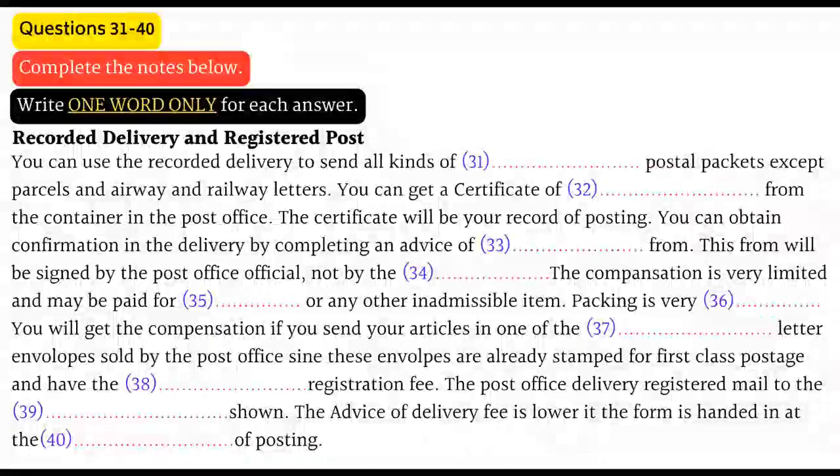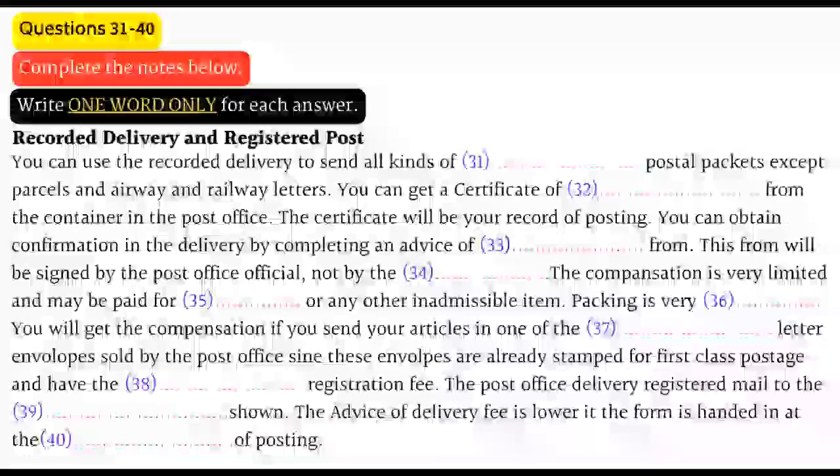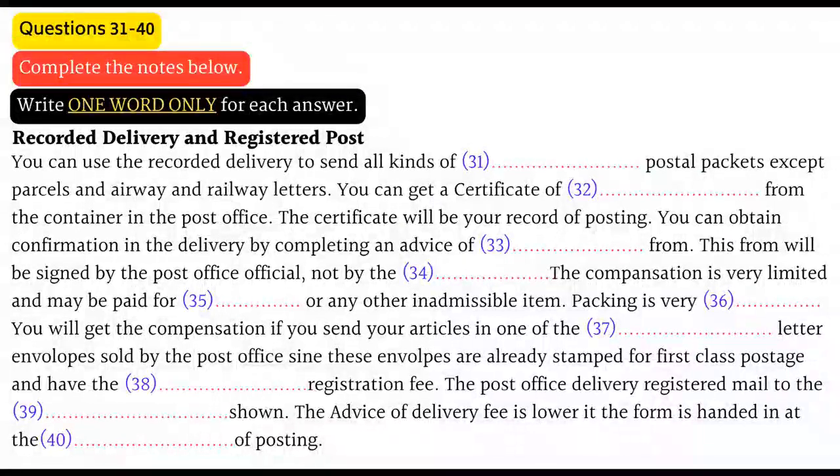Well, what can we send for recorded delivery? All kinds of inland postal packets except parcels, airway and railway letters and parcels. The service does not apply to mail for the Irish Republic. I see. How do I post them? You should get a certificate of posting form from the container in the post office and follow the instructions shown on the reverse. The certificate will be your record of posting.